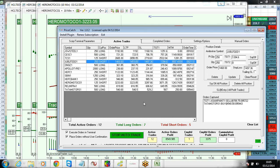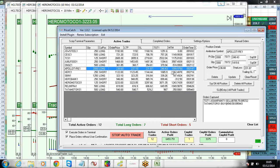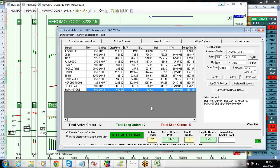So JUBLFOOD has made 4,000. APOLLOTYRE, I'll square it off. It already made more than 3,000, I think. I'll place some fresh trades.